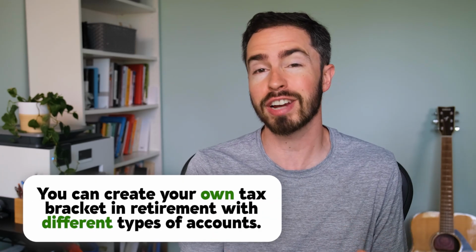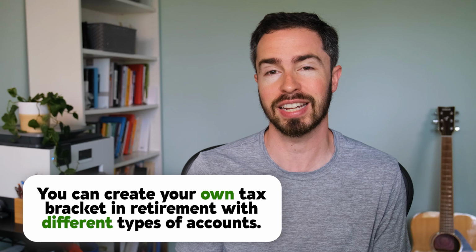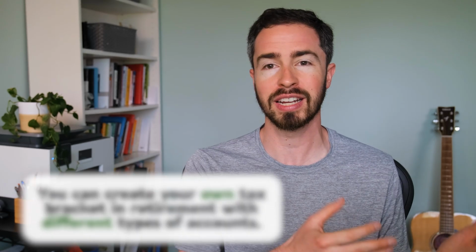We've moved some money that they got a tax deduction for to a tax-free account and paid no tax. This is the power of having different types of accounts in retirement. You can, in a way, create your own tax bracket. And I know that sounds very strange because when we're working, we just receive that income and there's nothing we can really do about it.